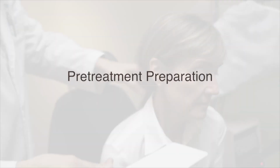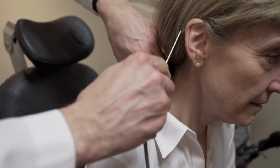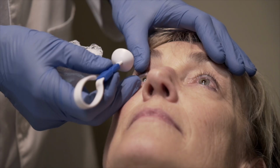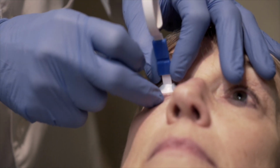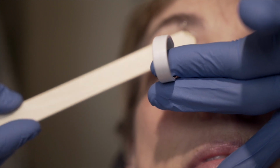thermaLid treatment, pre-treatment preparation. First, we install a neutral plate on the patient's back. Then we apply anesthetic drops to numb the eye. We recline the patient to a comfortable position and insert a thermoshield into the patient's eye. We then apply the almond gel to the upper and lower lids.